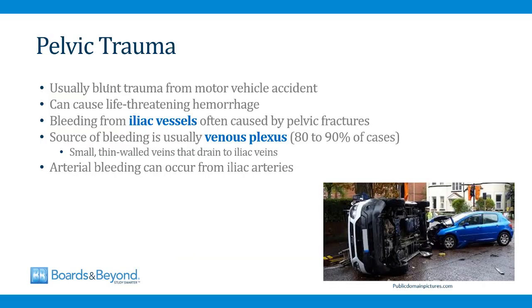Pelvic trauma usually occurs due to blunt trauma associated with a motor vehicle accident. And it's especially dangerous because it can lead to life-threatening hemorrhage. There are vessels in the pelvis that can cause a patient to exsanguinate, and as we'll see in this video, it's difficult to control the bleeding in the pelvis compared to other parts of the body.